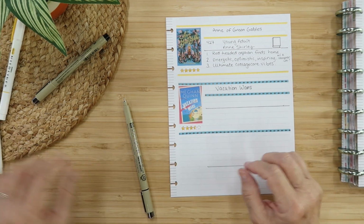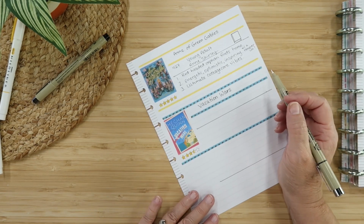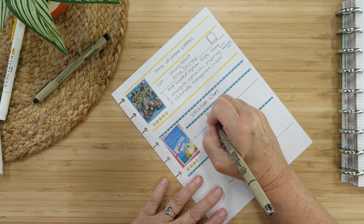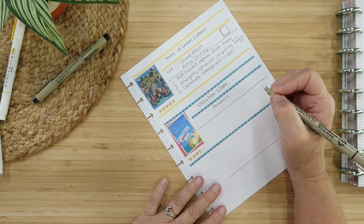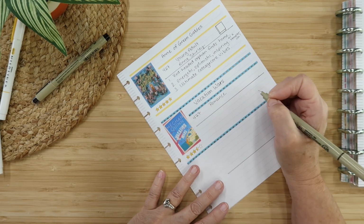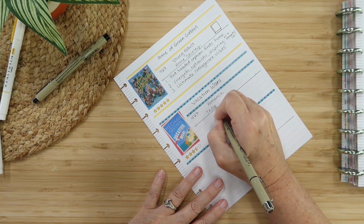So it's a romance, and I have my 01 here. Oh, well, let me just write this right here. So it's a romance. So I like to put down some information so that I can recall the book when I'm flipping through here. 427 pages, and our main characters were Tessa and Miles.